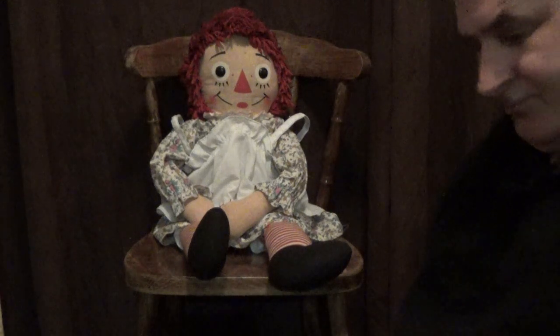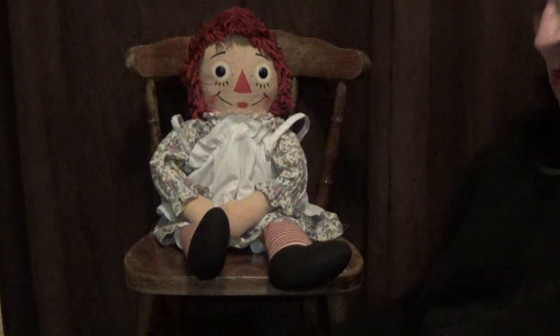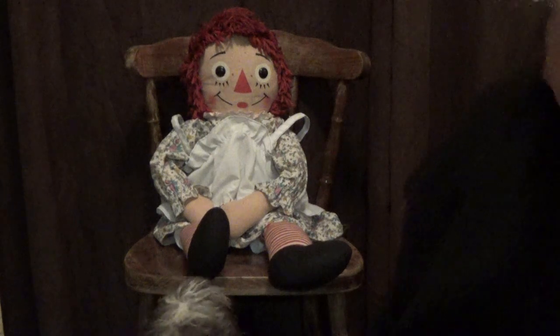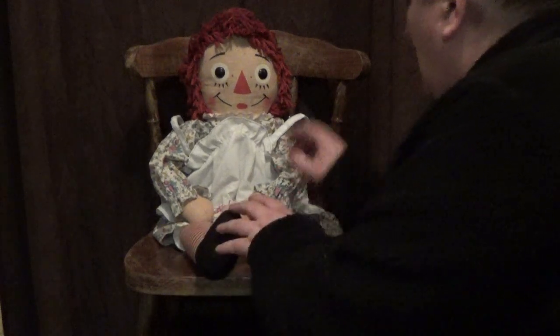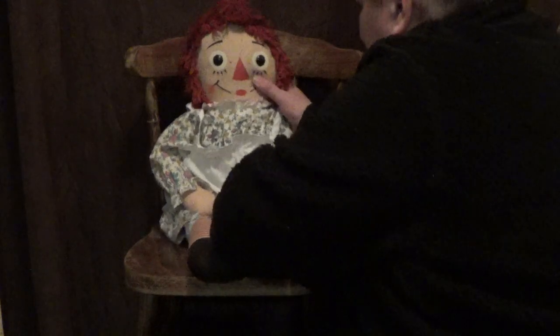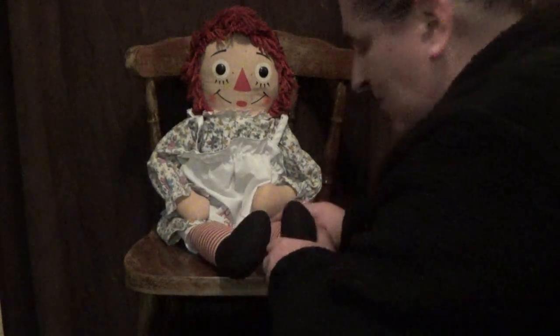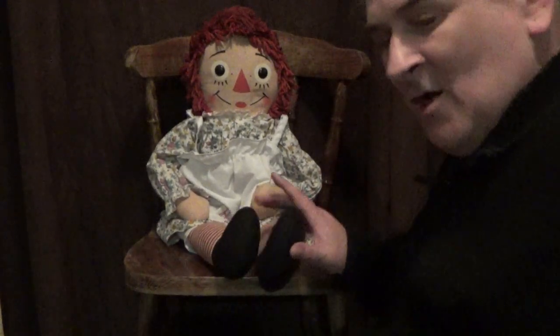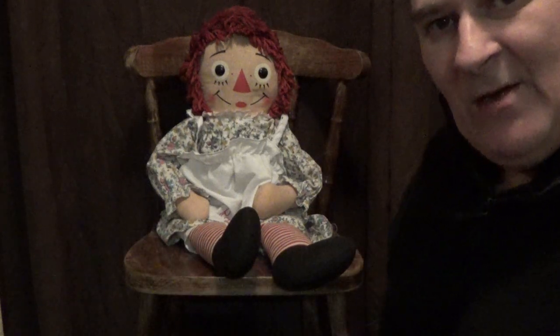Now it came from the United States. It is just classed as a Raggedy Ann doll. Along with the pictures, there was a picture of Lorraine Warren holding the original Annabelle doll, and it's exactly the same size as this particular one. So yeah. Now I'm not expecting that this particular doll has any paranormal history, but we might as well do a spirit box session while we're here, you know.